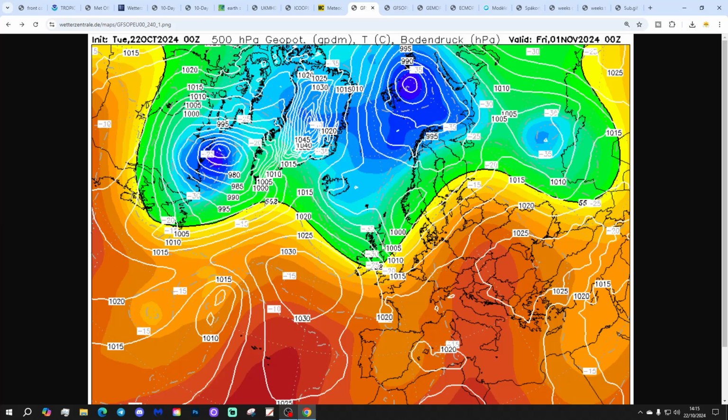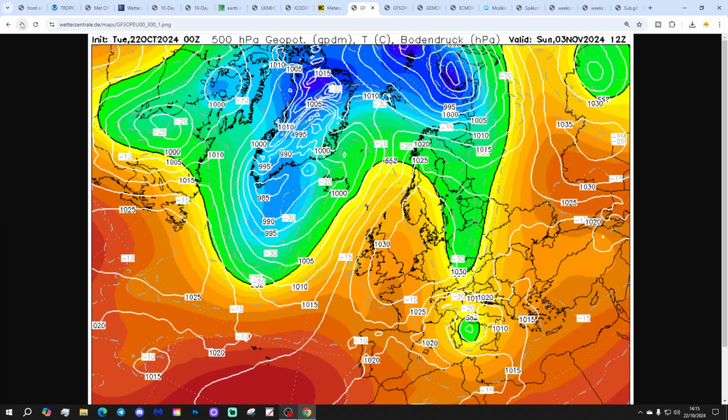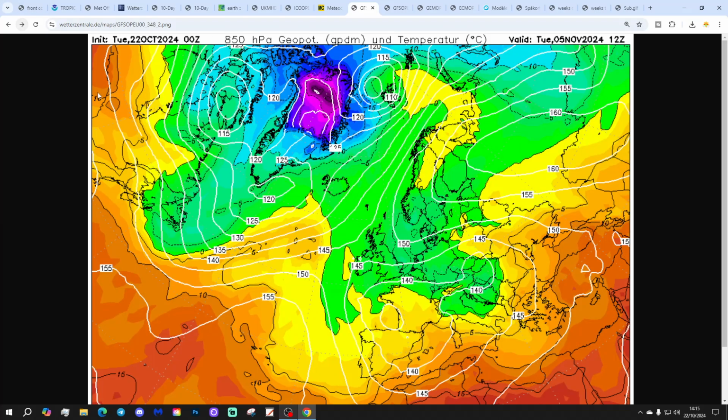As a band of rain starts to push south across the country, then high pressure builds back in again. That's a colder ridge by the 3rd of November, so that could produce some overnight frost and fog. And then quite interesting, right at the very end of the GFS midnight run, that high pressure goes to Scandinavia and we start to pull in a proper easterly wind.